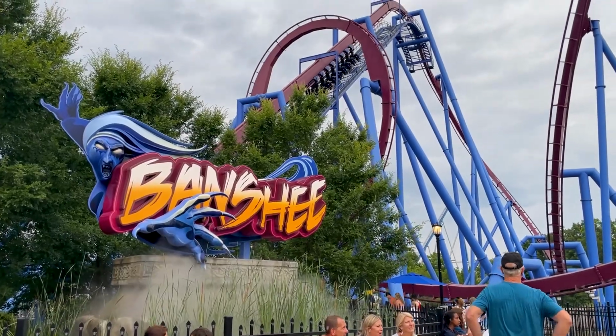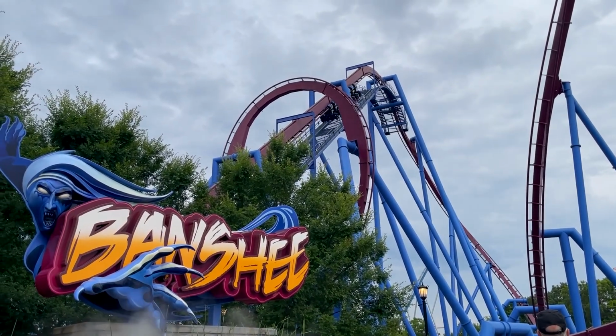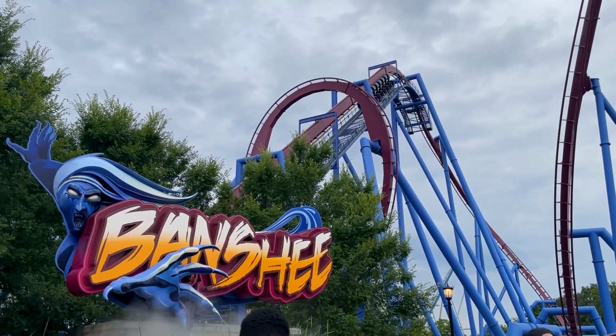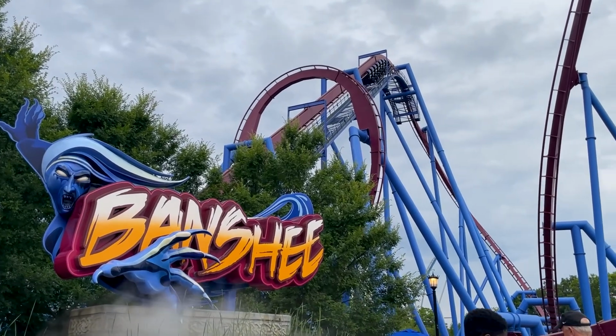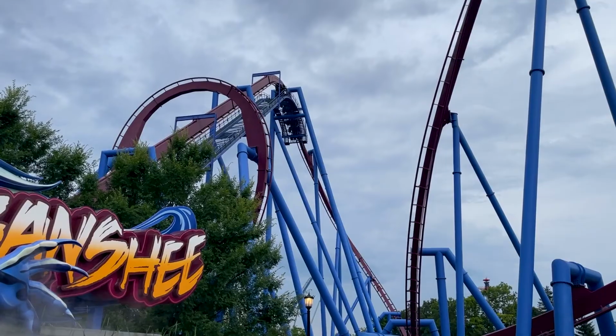And one of the few coasters we're getting on today, Banshee. I'm excited for this one. This was one that has the different restraint system for a B&M invert, so I'm excited, and it is the longest B&M invert in the world.